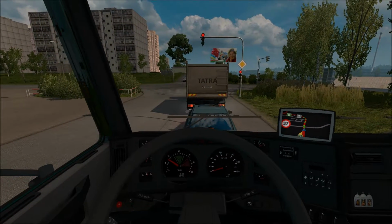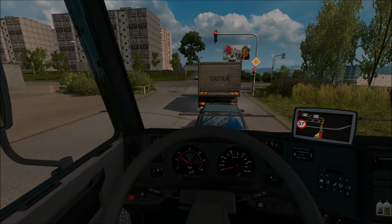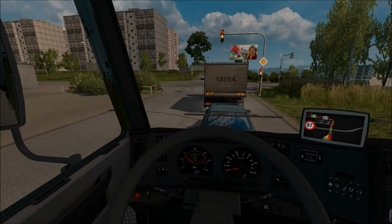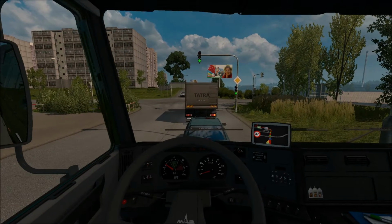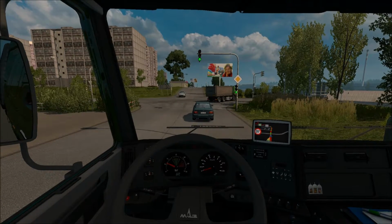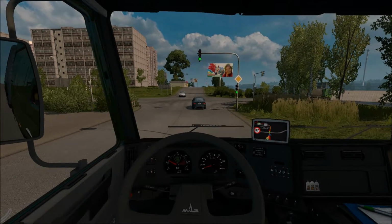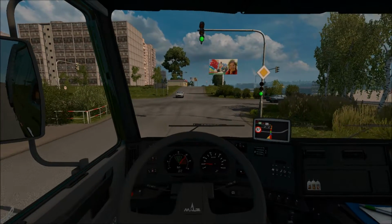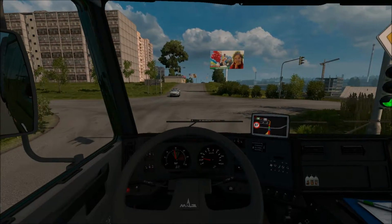Very nice of the interior. Not sure if everything works. Yeah, wipers work. That's the horn. And I've stalled. Build up the revs. Why didn't that go?